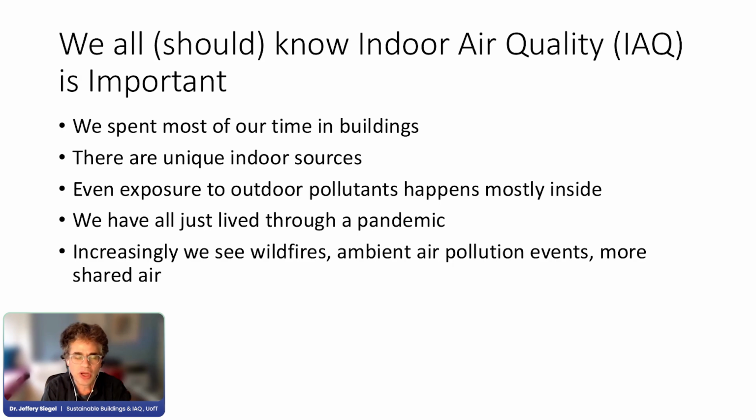So, I think that everyone who's here knows that indoor air quality is important. We spend most of our time in buildings, upwards of 90% of our time for most of us. There are a bunch of sources that are unique to indoor environments, even specifically unique to school environments, and even with pollution outdoors, most of our exposure happens indoors simply because we spend most of our time inside. Obviously, we've all had the experience of the pandemic, and many of us have had experience with things like wildfires, increased urban ambient air pollution events. And because we occupy buildings more densely, there's a lot more kind of shared air than there has been historically.